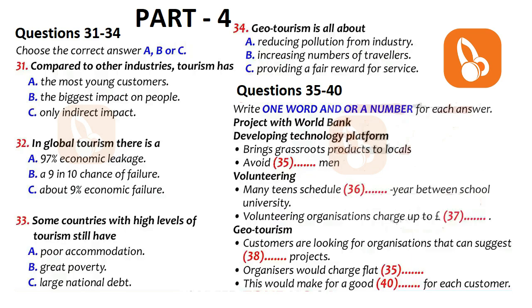Projects are now being developed with financial organisations such as the World Bank. One of these involves developing a technology platform which is bringing grassroots travel products such as hotels, locally owned hotels, not global chains, very locally owned tour operators to the international travel market, therefore avoiding the middlemen. These middlemen often cut them out of the market completely or just make their business unsustainable.